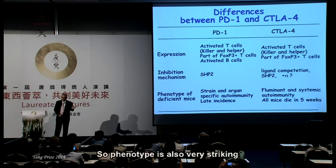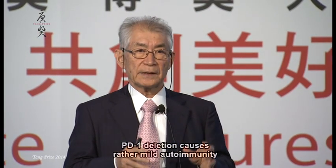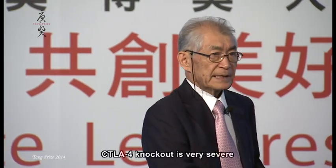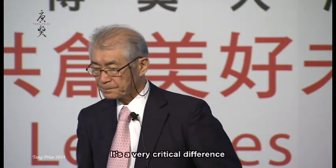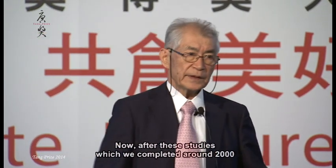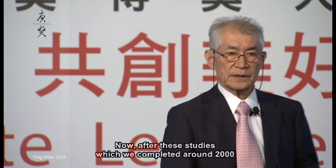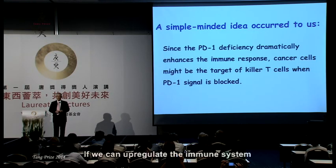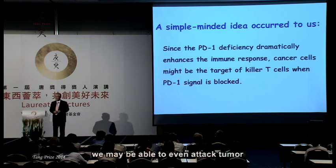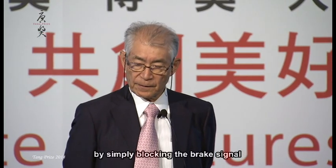The phenotype is also very striking. As I mentioned, the PD-1 deletion causes rather mild and long-term autoimmunity, but as Jim said, CTLA-4 knockout is very severe. It's a very critical difference. Now, after these studies, which we completed around 2000, we had a very naive idea: if we can upregulate the immune system, we may be able to even attack tumor by simply blocking the brake signal.